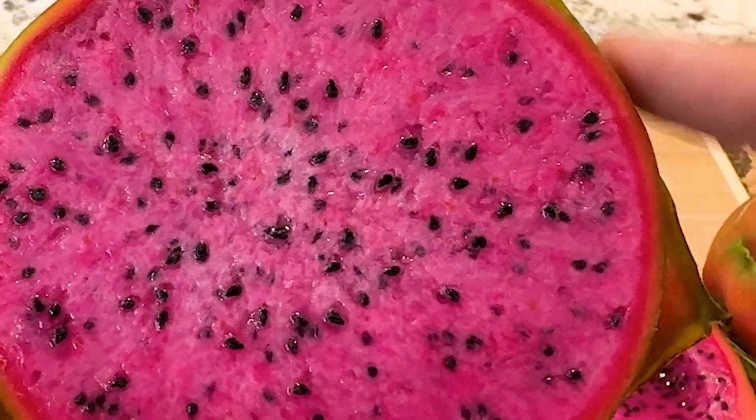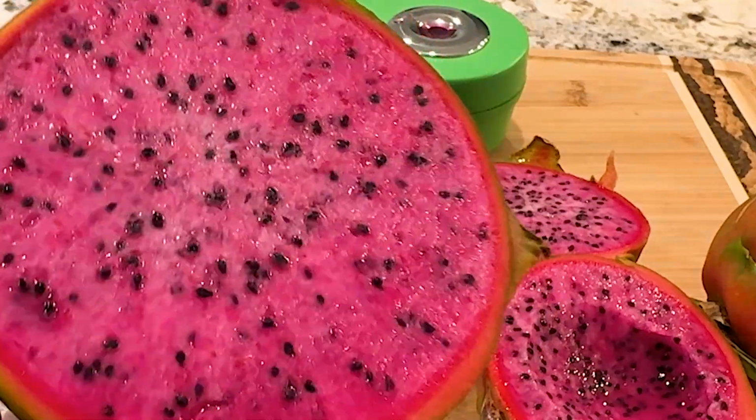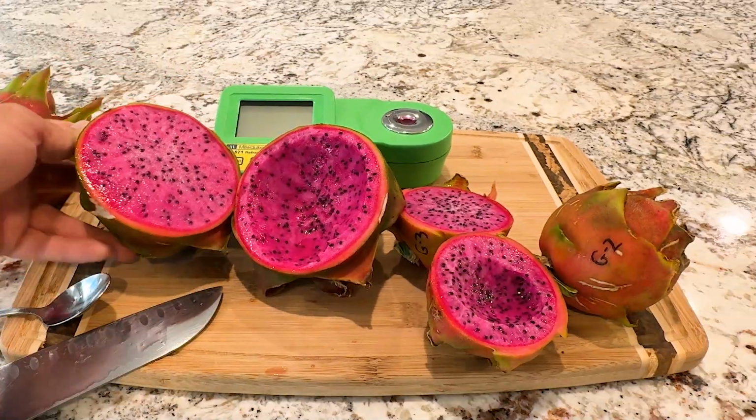As long as especially they're self-fertile. I have not tested this for self-fertility, but most Guatemalans are self-fertile. However, I recommend cross-pollinating whenever possible.